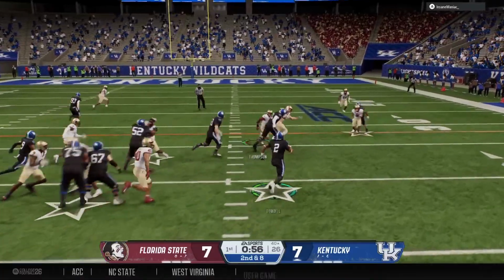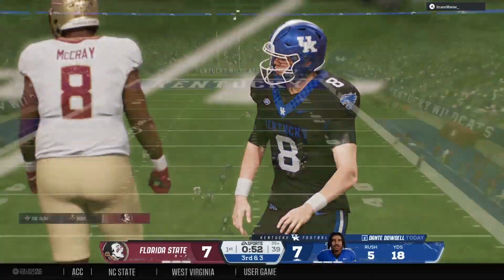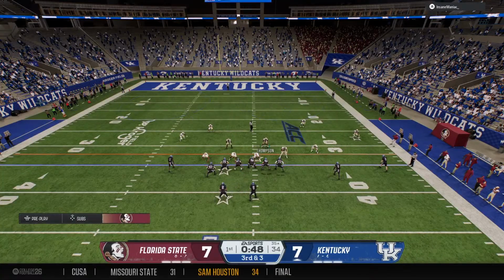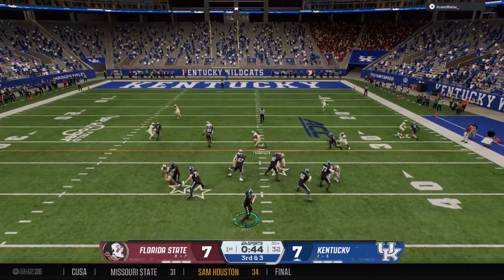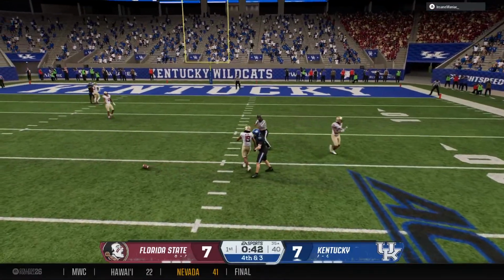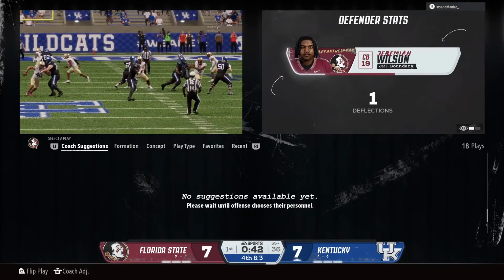From the gun, running back gets to give some belief in that running game as they pick up 5 to the 35-yard line. Kentucky going quickly. Scanning the field, it's Bowling. Throwing right. And the deflection on third down. How big is that? Forces a 4th down.